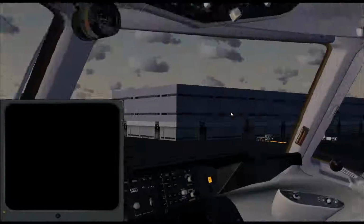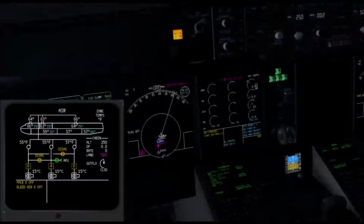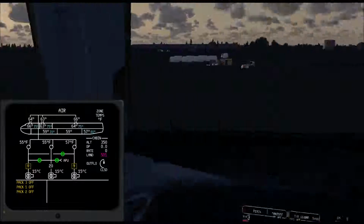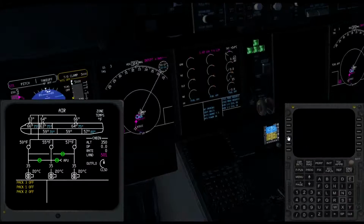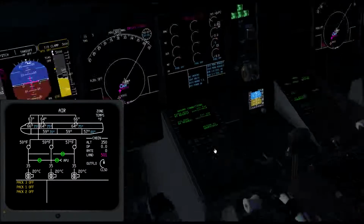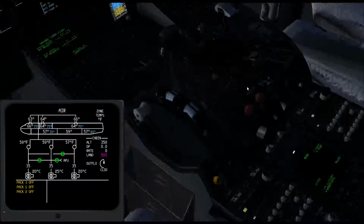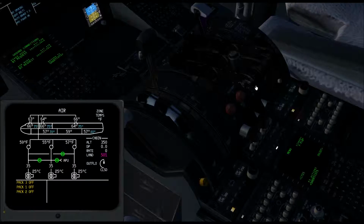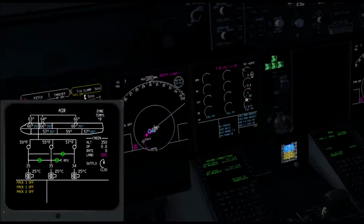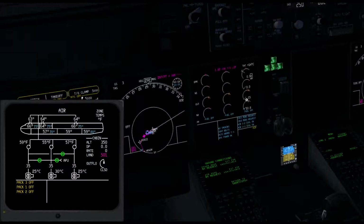I totally screwed that one because I didn't turn the APU power on and the APU air on. Yeah, we just drug them out with us. That was awesome. Let's see, ground connections, unavailable. We ripped them right off. Alright, let's try that again. Look at that, now we're rising. I'd have been fired if I was working on the rear airline.